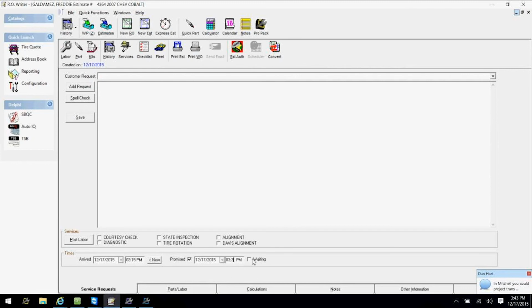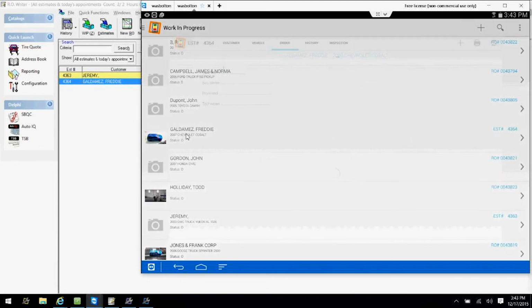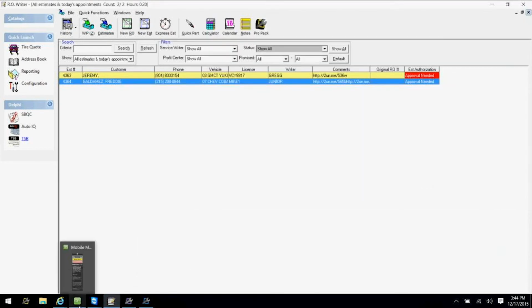Now I told you, if you go in here and adjust the Promise Time, and I change it to 4 o'clock p.m., and I exit the work order, and I go back to the tablet, it will update the tablet, and there it is there in the promised time. Right now, it's just one way from RO Writer to the tablet. That's something in the future we're working with the folks at RO Writer to get them to unlock that field so we can push it back and forth. Promise time's important, you guys. We know that. Unfortunately, there's nothing we can do unless RO Writer unlocks that field for us.